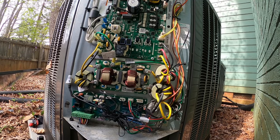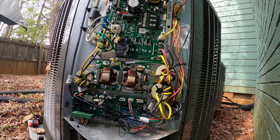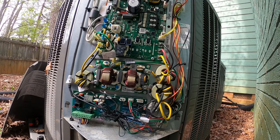Why didn't they just put 70, 60? I can figure out the middle. So we got 55 to 75. That's a 20 degree swing, but I should have, according to this, 5 to 7. It's a 2-ton unit. So 6-degree subcooling on this. I'm at 1. So he's low on charge.